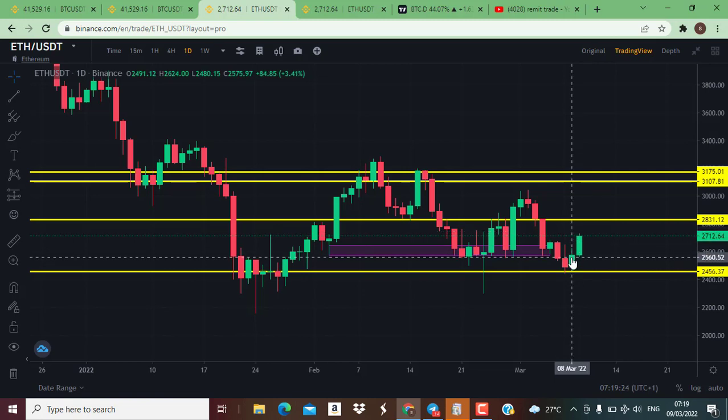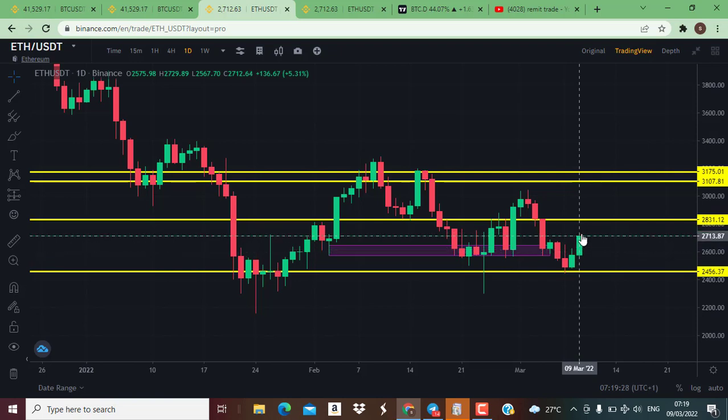In my previous video yesterday, I talked about this, and the exact same thing we are seeing right now, market is going up at this very area. So what I am expecting right now is market to continue up on the longer term.